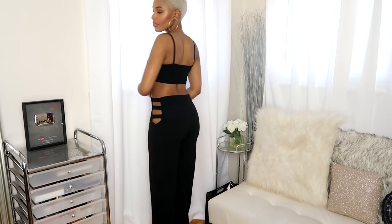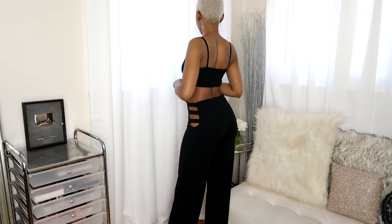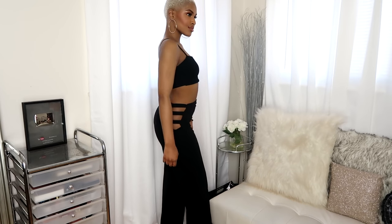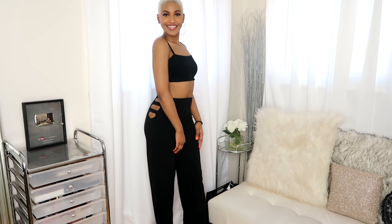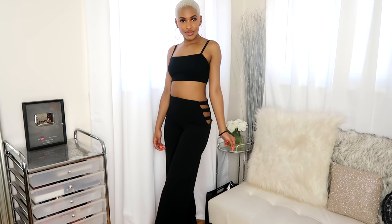Okay, so this next one is a cutout wide leg trouser. Obviously, it's in the color black. But this is fire. I love how my waist is out on the side. I didn't know how it was gonna be when I got this piece in person. So when I got it, I really, really loved it. So I'm very impressed with this trouser.